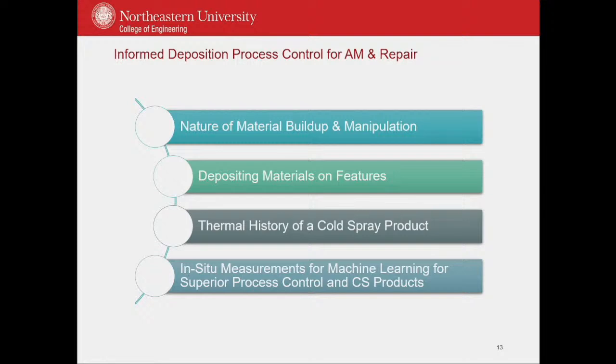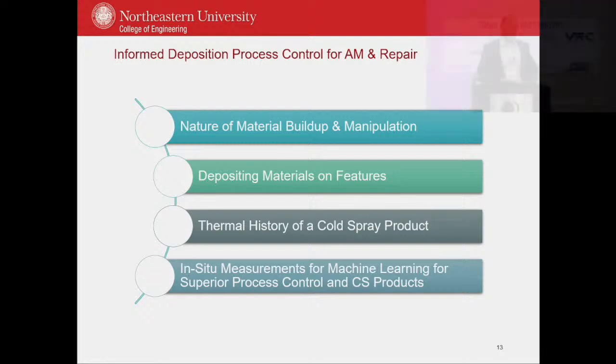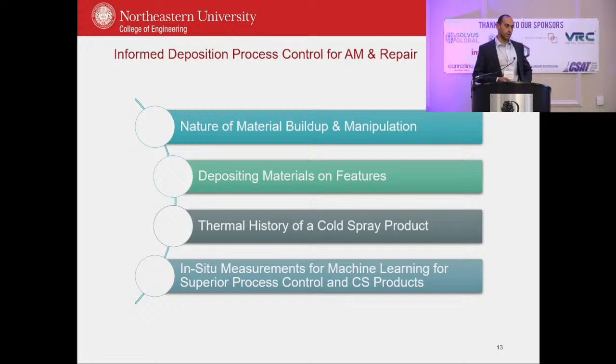So in order to control the additive manufacturing process and material buildup, we have been working heavily on this particular topic over the past several years. And I'm just going to give a few examples of what we've been doing in deposition process control. These topics will be related to the nature of material buildup and manipulation, understanding the deposition of materials onto different types of features, and understanding the thermal history of a cold spray product so that we can make informed decisions about how we build materials, and implementing in situ measurements into our cold spray process for superior process control and producing superior cold spray products.